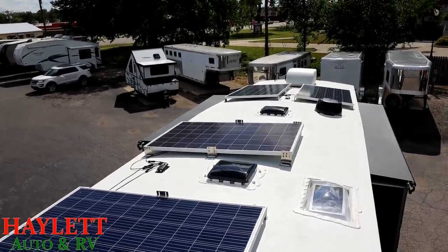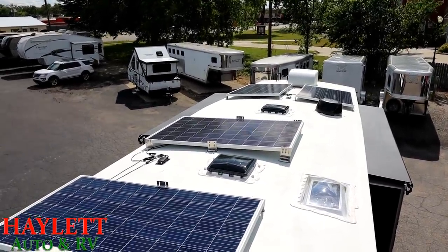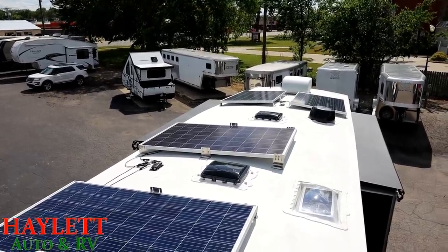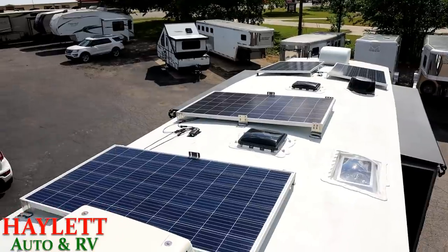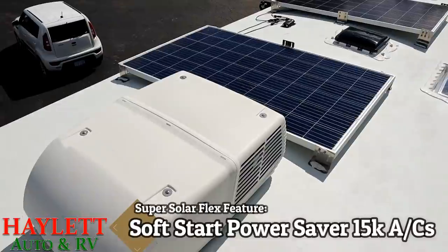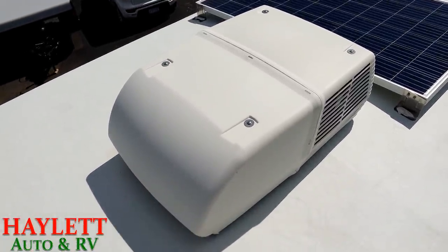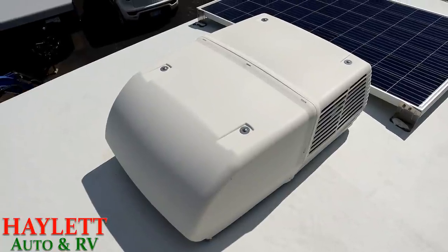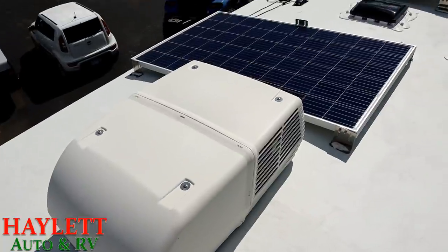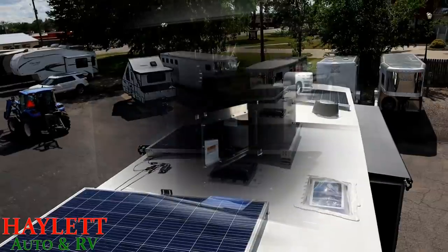Now, also when you get the super solar package, our air conditioners are passively, silently upgraded. A lot of people don't realize that. We always have dual 15,000 BTU air units. However, when you go to the super solar system, you gain the power saver systems with a soft start on them. So when you are off grid, you can run both airs at the same time. And you can do that on a 30 amp setup, which is a really cool thing. And notice how our roof membrane and the air conditioners themselves are white. That will help keep everything cooler and running better.